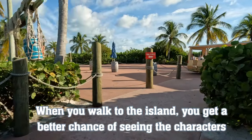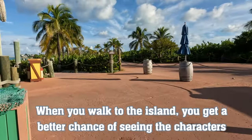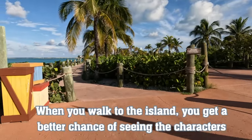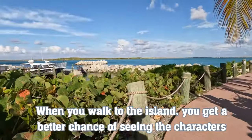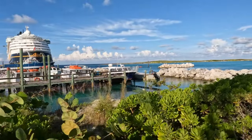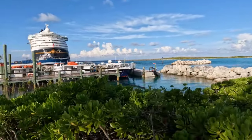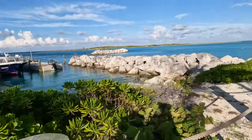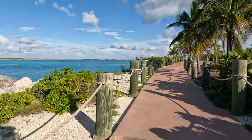Sorry, you guys, I sound a little bit lethargic. I'm still waking up. But we are here on Disney's Castaway Key. And there is a better look at Goofy on the back of the ship, the Disney Magic. Don't know if you can see him, but like I said, I will be getting my vlogging camera and coming back and filming that.